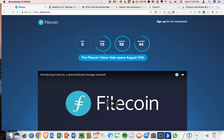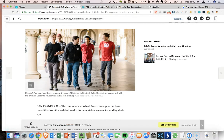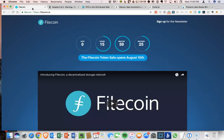One reason is that this is an ICO that is based out of the United States. You can see here in this New York Times article, the team that is behind Filecoin has been featured in an article recently. There's been quite a bit of attention. So what is this token?